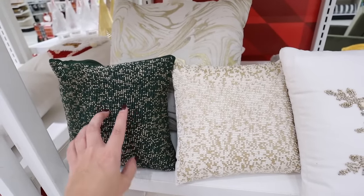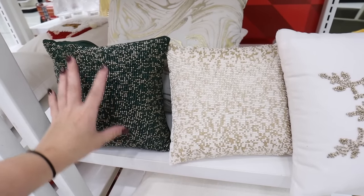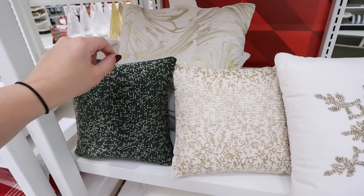I'm considering getting one. I also think these would be really cute for my dining chairs, just a little extra pop on my dining room chairs. And I feel like these would last a super long time.